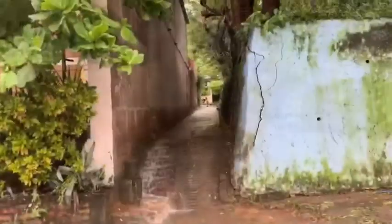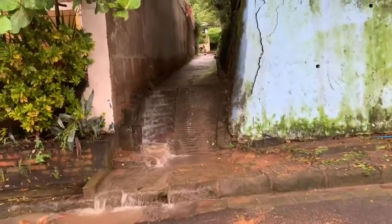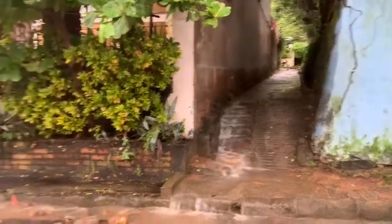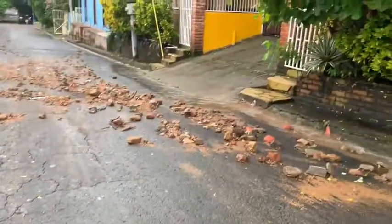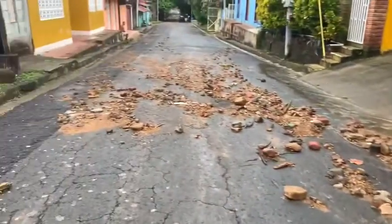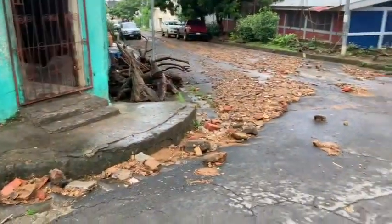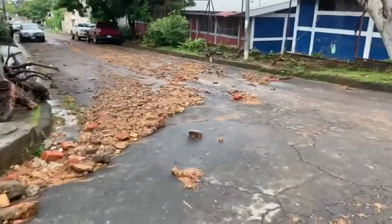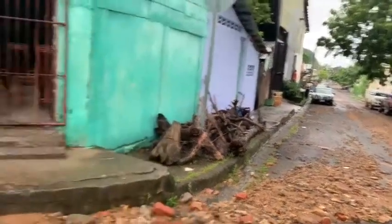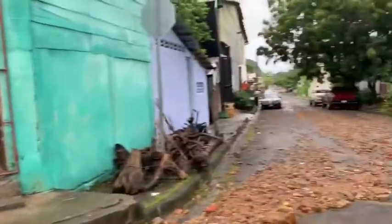More mud. Wow. The water's still coming. This is a walkway, and I'm at the base of the hill beside Pelican Ice. Look at the size of the rocks it washed down. That's incredible. This is just down the hill from the stream up there that washed a lot out. Amazing.